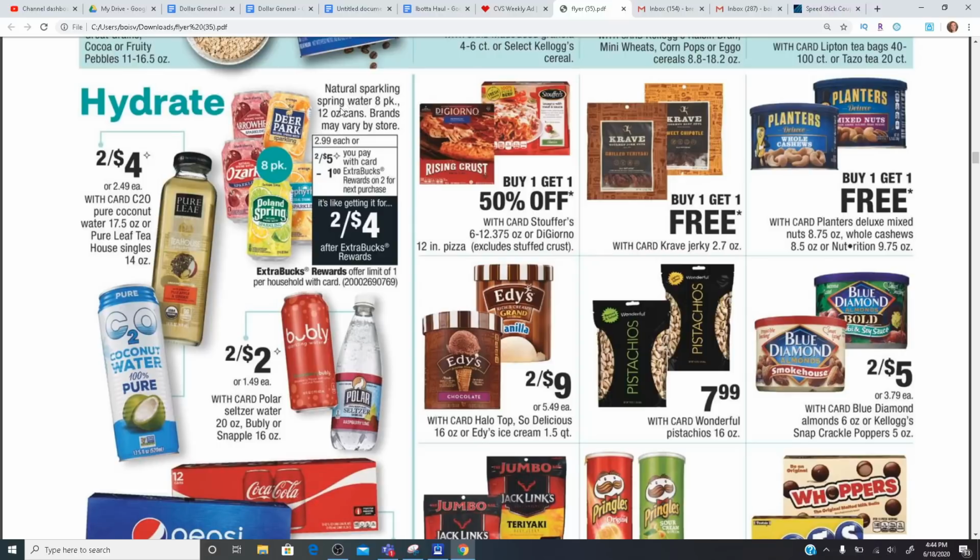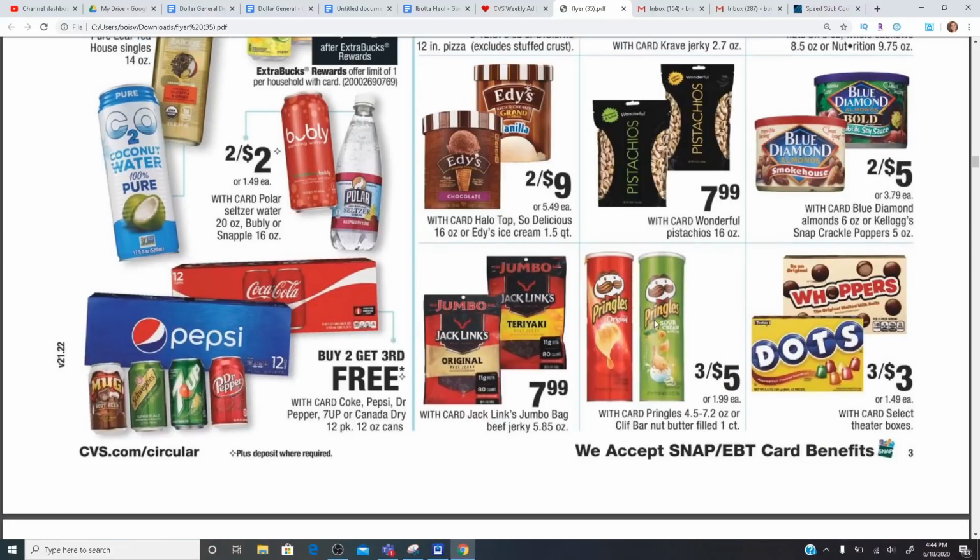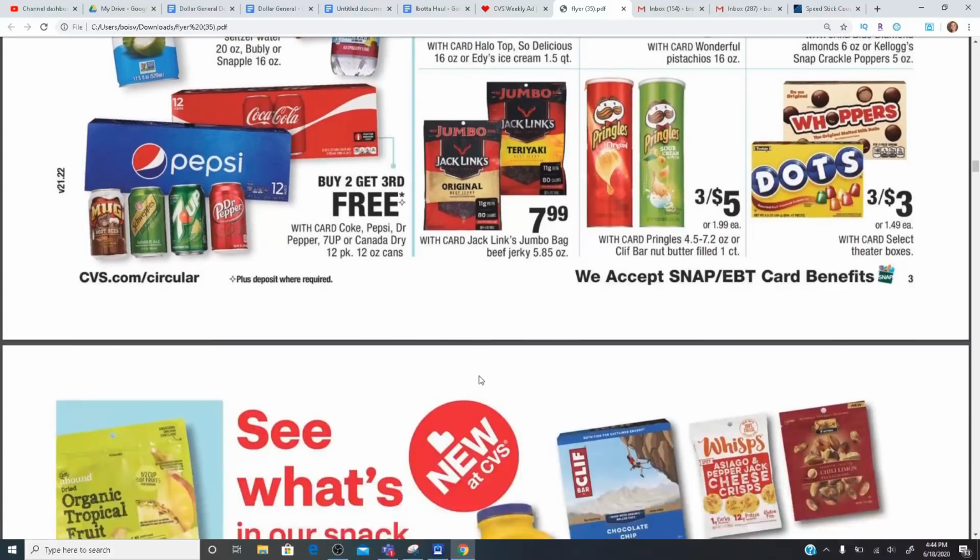Okay, natural sparkling water, 12-ounce cans, 2 for $5. This is for the 8-pack, $1 extra buck on 2. Pringles, 3 for $5. The better deal is at Walgreens. They're going to be 3 for $3, or $1 each. So if you like Pringles, the better deal is at Walgreens. Buy 2, get the 3rd free. Walgreens is a better deal as well. They are 3 for $10.99. So that'll save you a lot more than CVS.